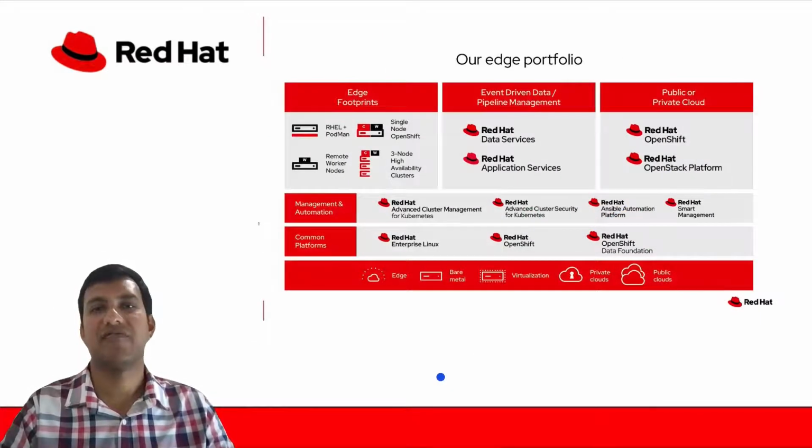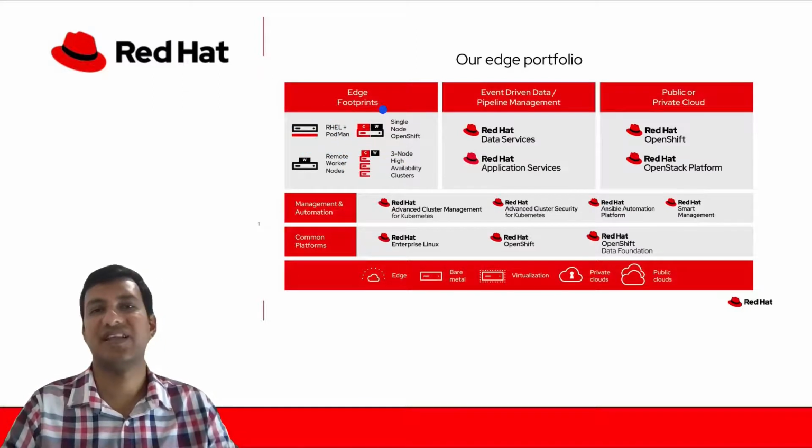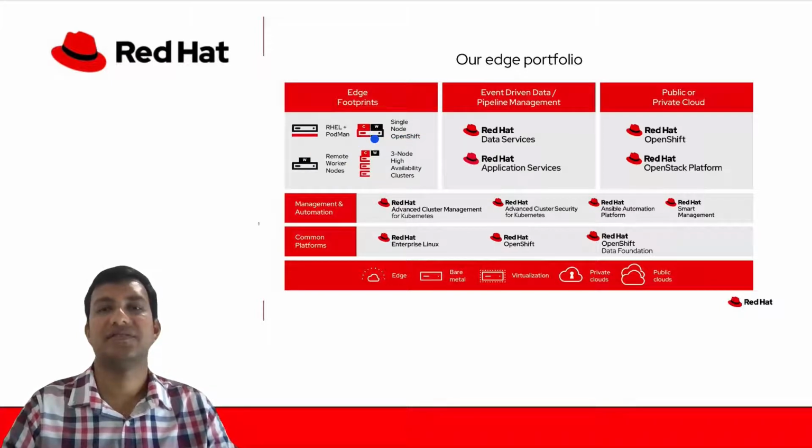Based on the customer's requirements, whether it is resource constraints or edge management or networking requirements, etc., there are options available in Red Hat's portfolio. There is RHEL plus Podman, there is single node OpenShift, which basically is OpenShift on a single node. There are remote worker nodes which can be managed by a central cluster, or there is 3-node high availability clusters. In addition to these, shortly a new solution for edge called MicroShift will be available.